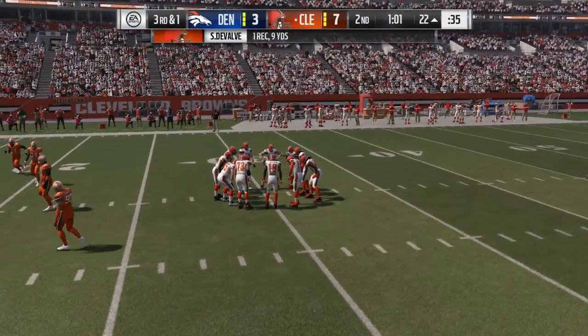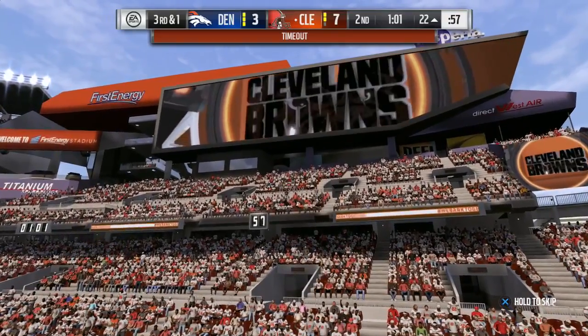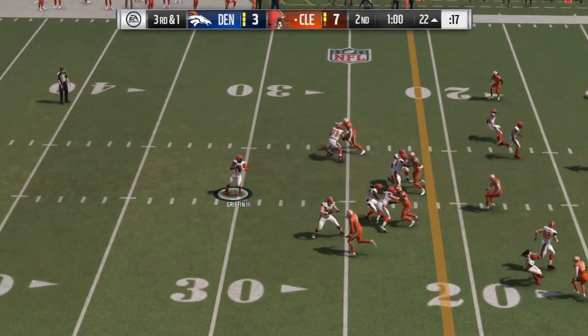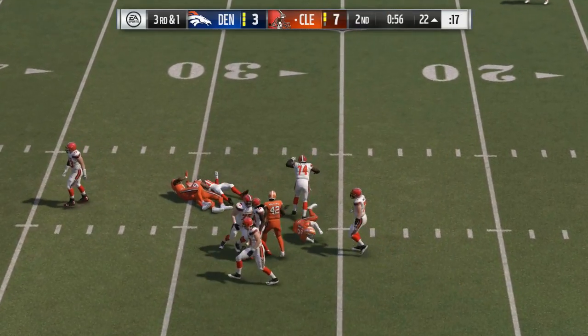Backup tight end for the Cleveland Browns. Gets them down to 3rd down and 1. Very makeable first down here. 2 timeouts left. They're down to the 22. You would imagine they're going to try to get right back into the end zone, as RG3 is going to be sacked on the play.